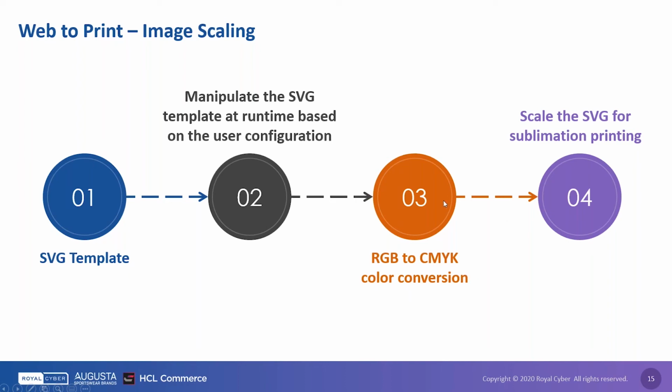And then once that is done, we scale it to the printer level. What we see on the web might be just a 2K image, but for the printer we might need a 10K image to get printed. So we scale the image to the level needed for printing. And finally, once the file is created, it will be sent to the printer and printed on the garment. So that is the solution we developed using SVG.